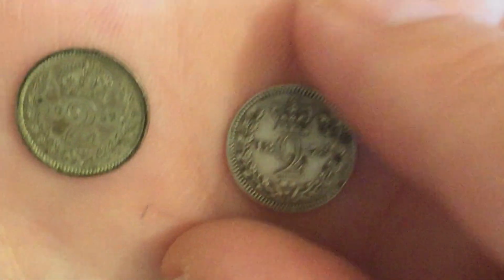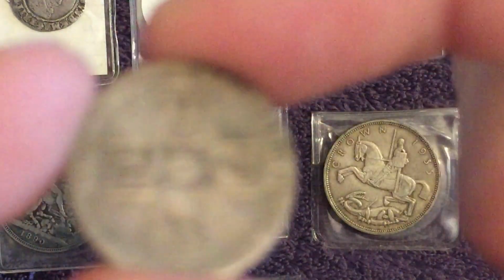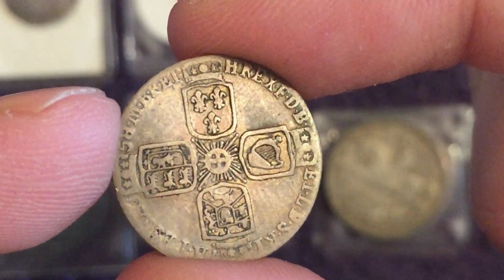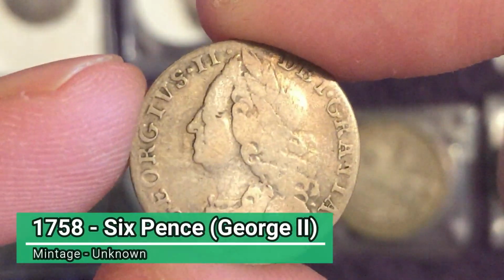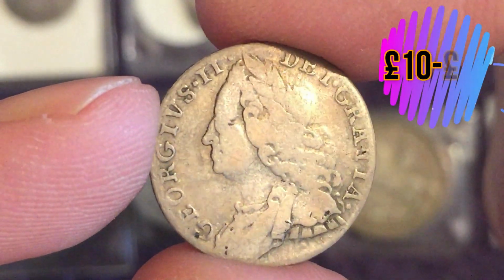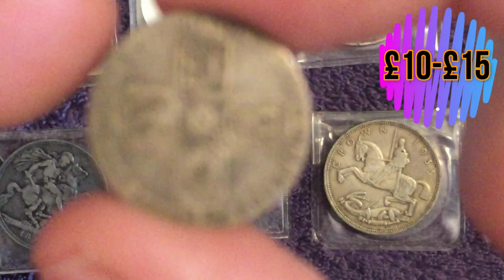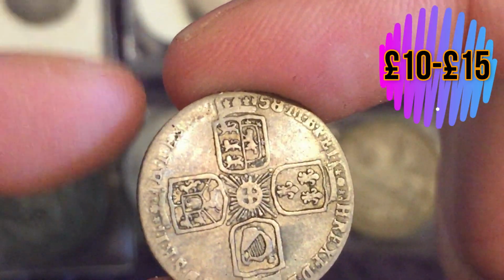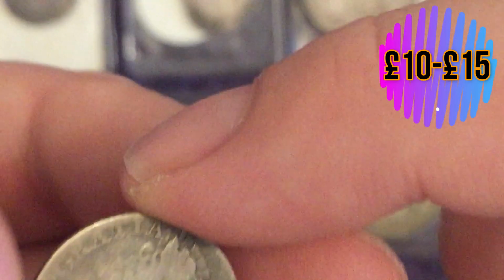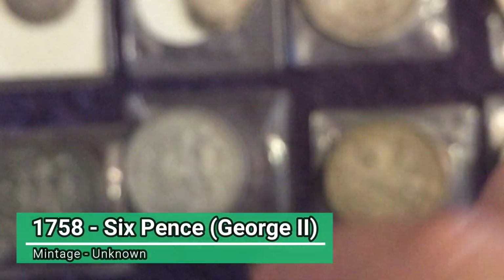Then we have, going back in date a bit here, let's pop these two down. We have ourselves, focus, there we go, a George II sixpence from 1758. Where's the date? Just about, see it at the top, 58 on the right hand side, and that's a 17 over here. But a lovely, lovely little coin. Not the best condition, but you can make out the portrait.